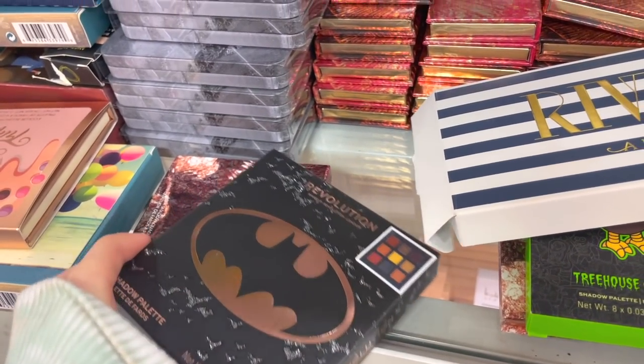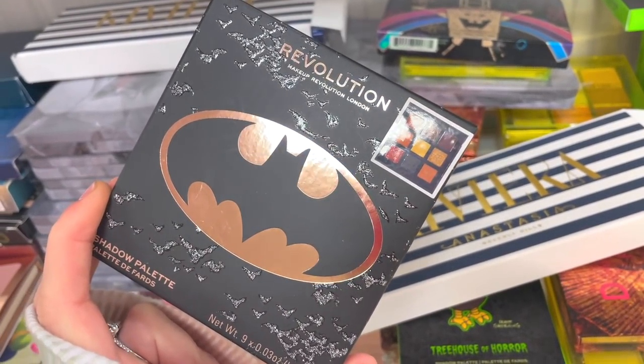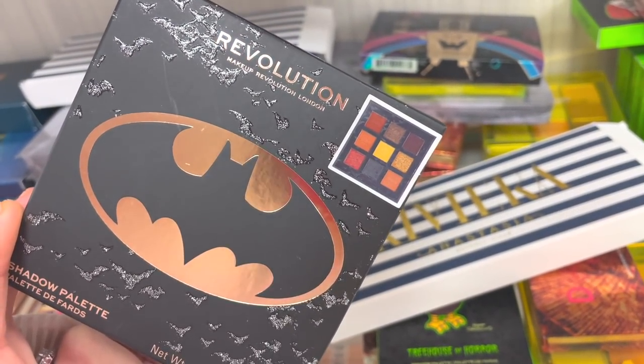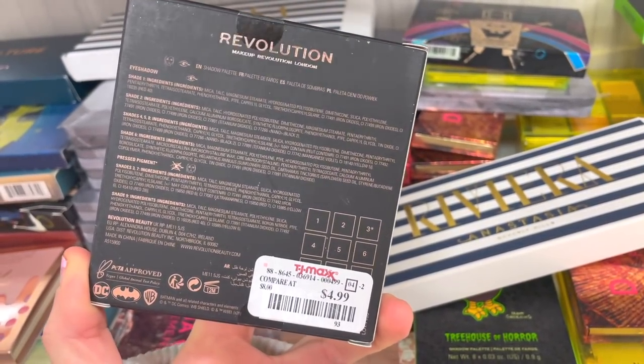They have this right here from Makeup Revolution, definitely one of their cuter collections, I would say. So this is the Batman eyeshadow palette. So you basically get a gorgeous yellow in here, a black, and some beautiful brown tones. Seems like there are matte metallic finishes as well, and this is only $4.99.